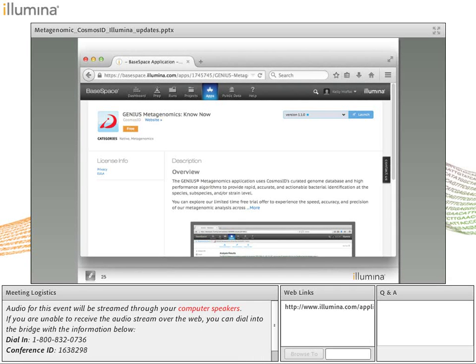And so that takes you to the page that's an overview of our app. You can read a little bit more about how it works and also get information about how to get help if you need it. But up here on the right is the launch button that you use to launch our app.